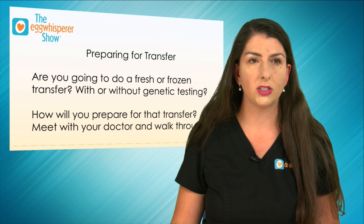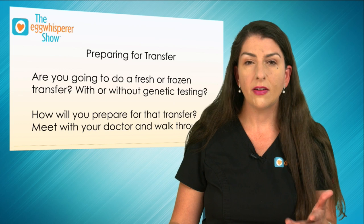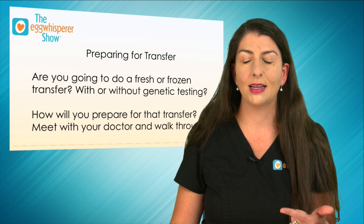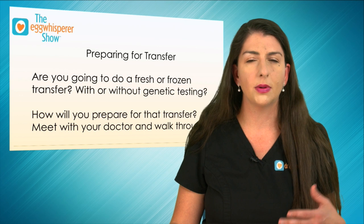And then the other question is, how will you prepare for your transfer? So you have to meet with someone, talk to them, and have them walk you through what preparation means based on what they know about you and what steps you're going to take. Have you done a mock transfer? Are you going to do implantation testing? Have you done a saline sonogram to see if you have, for example, a uterine polyp or some of the things that I'm going to talk about here in a minute?